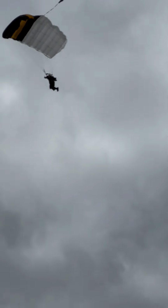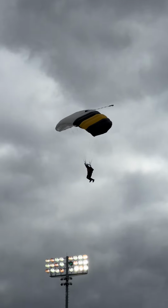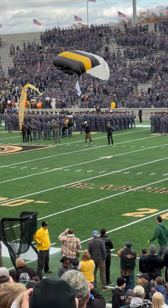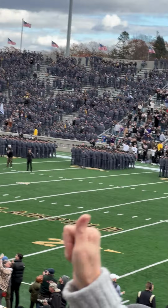Our first jumper is now on his downwind leg at this height. The jumpers can definitely hear some encouragement from the crowd. Downwind leg, getting ready to turn in base.